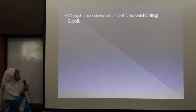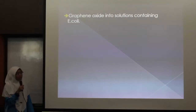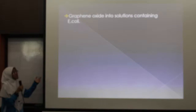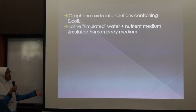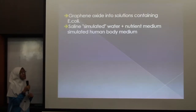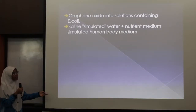So one of the uses of graphene is in water filtration because it was impermeable to water, as I said earlier. The substance that they use is graphene oxide, which is put into a solution containing, in this experiment, a bacteria called E. coli. The water is actually simulated saline water, and it's also a nutrient medium which simulates body medium, so the bacteria can grow.